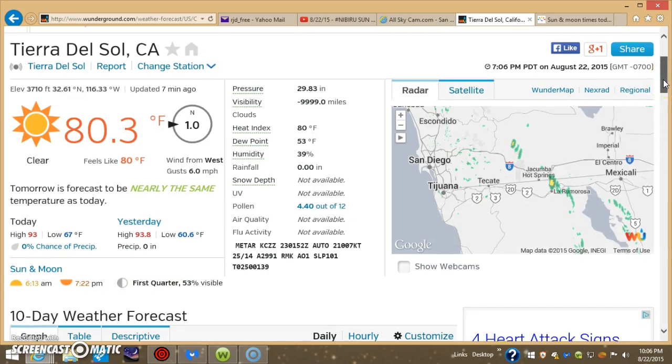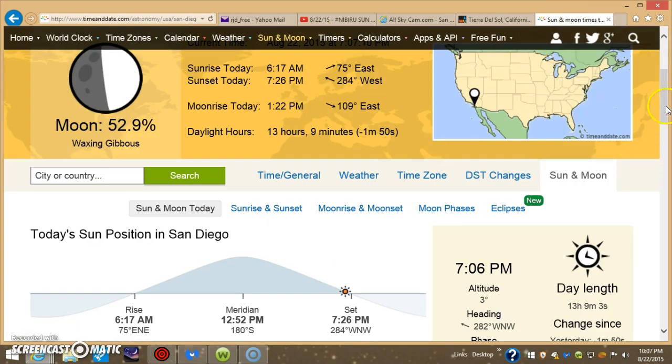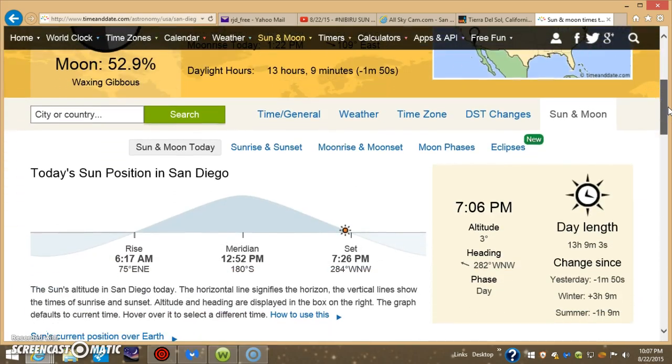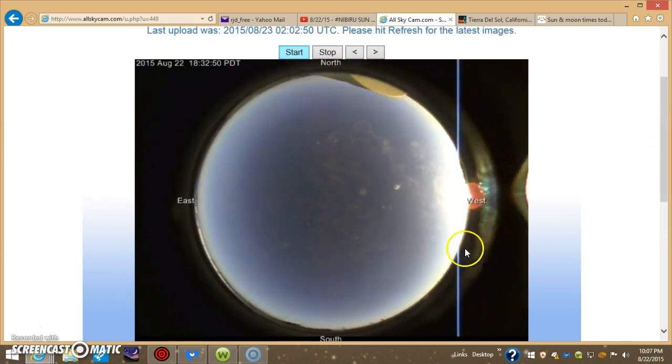Okay, here's the Tierra del Sol. That's where the observatory is that we're watching the pics on. There's your sunset time, 7:22 p.m. Now, if you go over here, pulled this thing up for San Diego. Tierra del Sol's real close to San Diego. It shows the angle of the sunset, so it's, I guess, west-northwest, something like that. And there's the sunrise, which is pretty much corresponding to what the picture's showing. Yeah, see the sun's heading west-northwest. That's kind of what's going on up here, right? Yeah, it's like it's heading west-northwest.